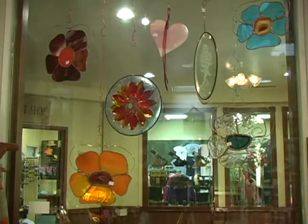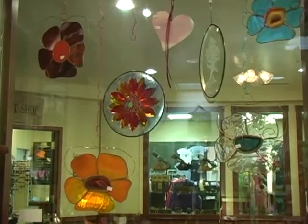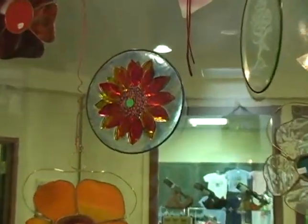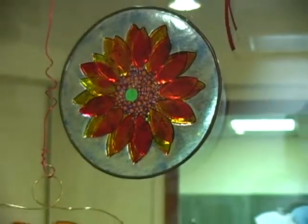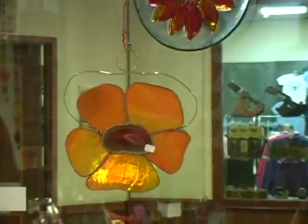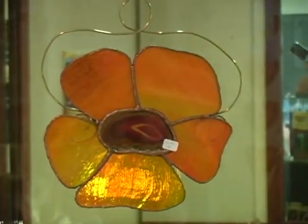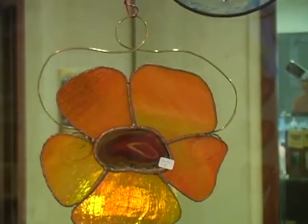Well, I think the bear at this Tahoe store will be a big seller, as well as all these glass pieces that are showing. These ones here are all stained glass, and a lot of these have agate slices for the center, which makes them a little bit unusual, kind of an oddball shape to them, which I like. That is really pretty. Thank you.